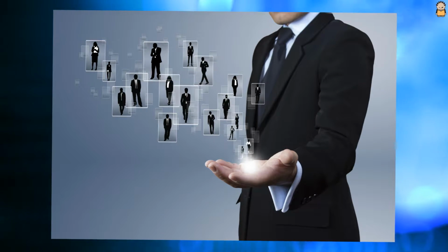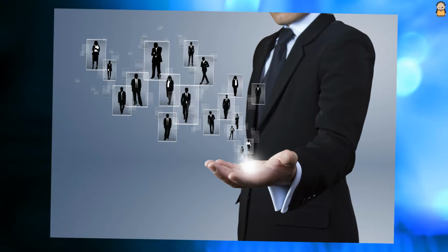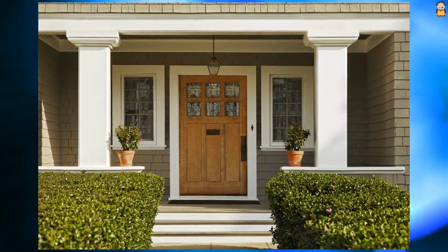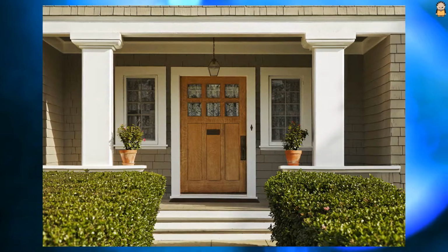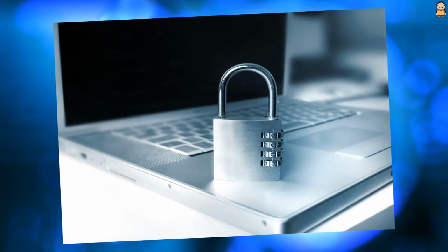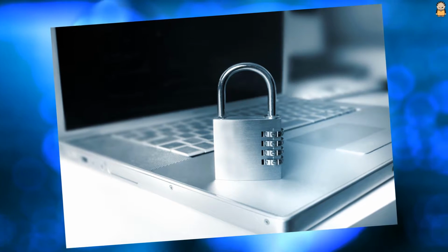But despite repeated warnings from experts, many people are still doing the digital equivalent of leaving a key in the lock of their front door. Protecting yourself isn't hard, but it does require a little effort. Here are 8 ways to beef up your online security.